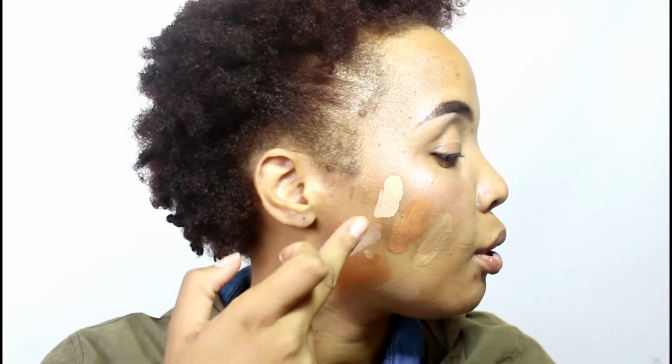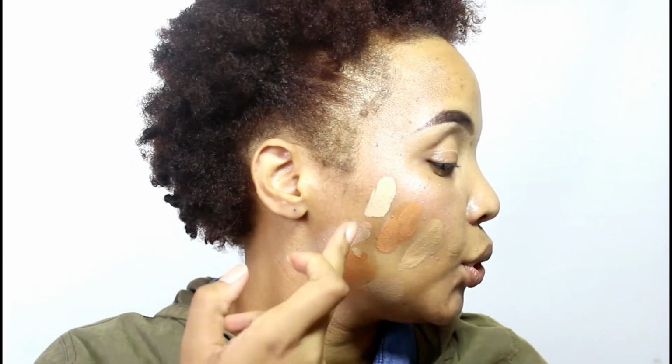So okay, this is now the next shade. This is actually a soft beige, which is extremely light. It's a very light shade. It's way too light for me, but now that it is dried down, it is actually not that light. And look at that. Oh my gosh, do you see the difference in those two? Look at that comparison.